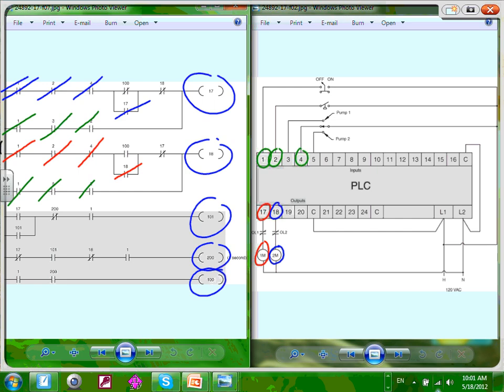Any question, guys, about this? And my intention is, yes, sir. Programming that, you have to have a special software. Yeah, we do.